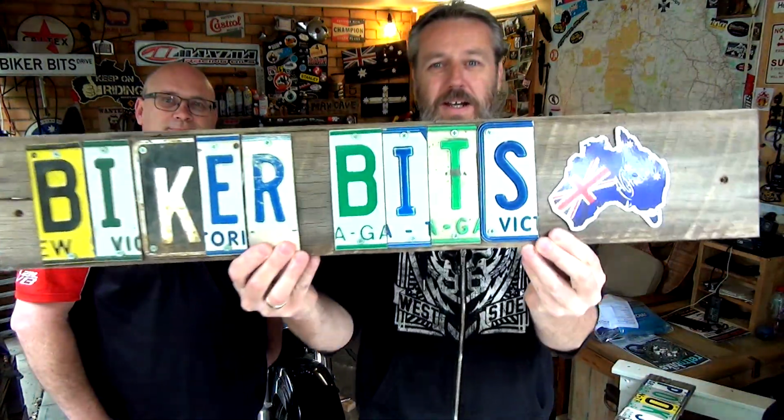Rightio guys, let's check out these ripper signs that Steve brought. This bloke here, his name is Steve, and this is what he's made. So you've got a whole heap of these, what do they call them? Number plates. Yes, number plate signs. Did a deal with an old bloke and managed to get all these. And look at that. Is that not cool?